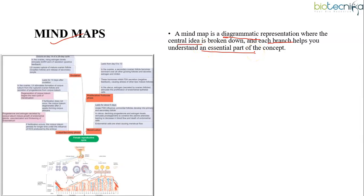For example, to study photosynthesis, to study respiration, to study about the topics in unit 7 like female reproductive cycle, you can make the mind maps. So here you can see the mind map is about female reproductive cycle. The entire process is mentioned here. And then you can see that ovulation, menstruation, proliferative follicular phase. So even subpoints are mentioned for these main topics.